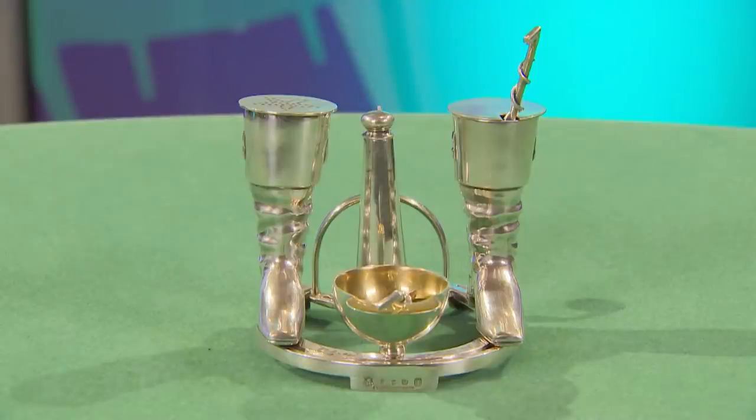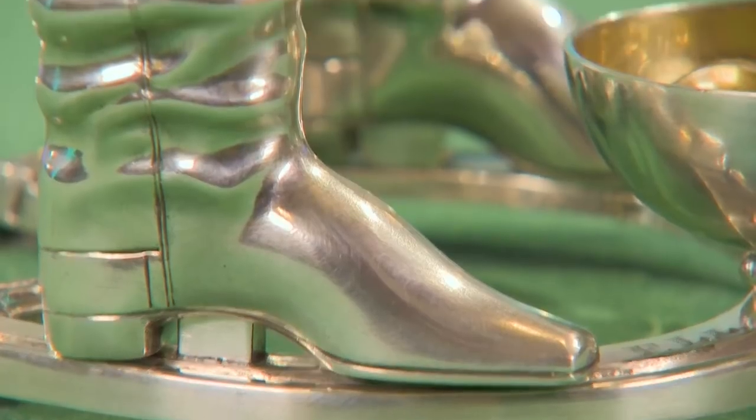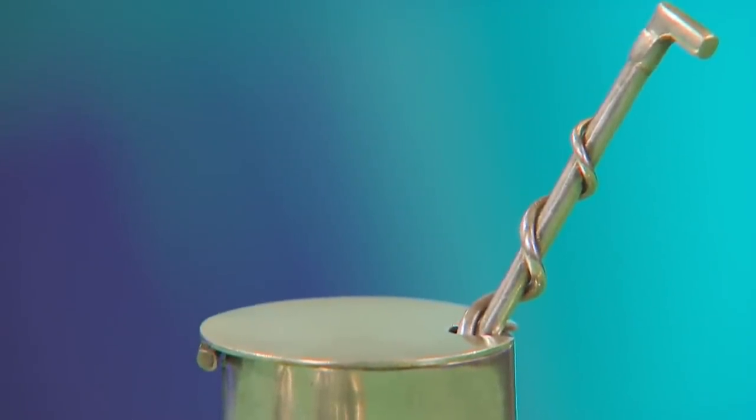You've brought me in a very nice cruet. Yes. Now, what can you tell me about it? It belongs to my other half. His mum gave it to him. She bought it in Hertfordshire about 35 years ago. Okay. And he used to do horse jumping, so that's why she gave it to him. Well, that kind of ties in superbly with the piece. Horse jumping, hunting, this is the career that you've got to have. Yes. It's a very lovely piece.